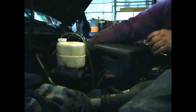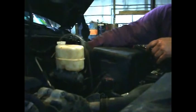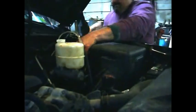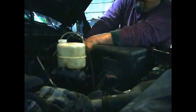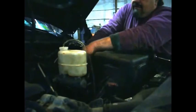And I've seen numerous ones of these pickup trucks and vans with bad master cylinders that do the same thing, locks up the brakes. Matter of fact, one time I replaced one of the ABS blocks, figuring that was what was wrong with it. Turned out to be the master cylinder.